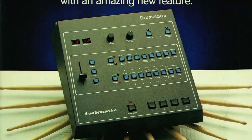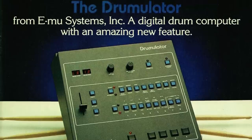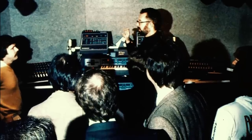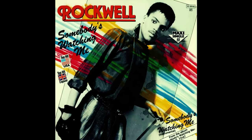Accompanying the Emulator series was a humble little digital drum machine called the Drumulator. Now, this is the first digital drum machine to be sold for under $1,000 upon its release in 1983, and wound up being a huge success, selling thousands of units and appearing in numerous recordings such as the Cocteau Twins, Tears for Fears, Kenny Loggins, Howard Jones, Rockwell, and others.